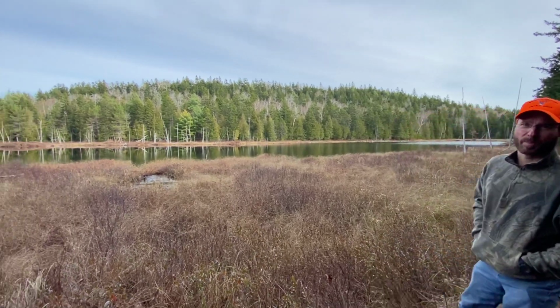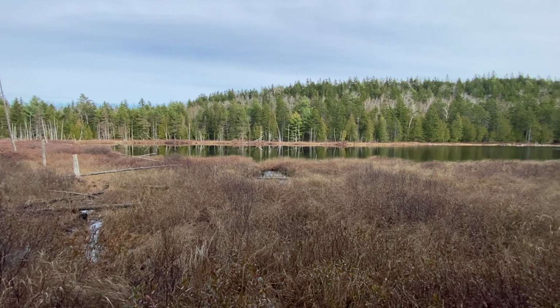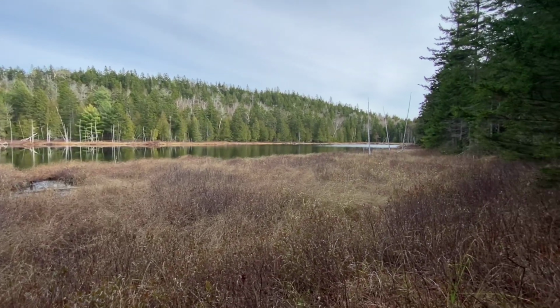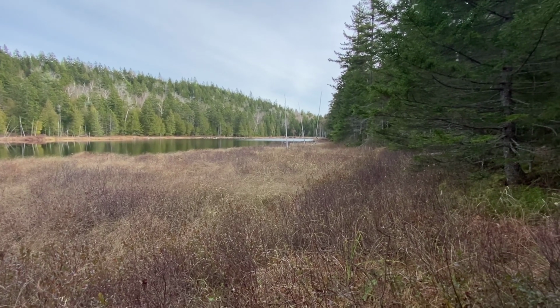But it is really quiet in here. The only thing I'm hearing right now is a woodpecker. You can take a look out across the pond. And the pond is kind of in between the hills here. But there's, like I said, no development. It's quiet. You're not going to see anybody here.